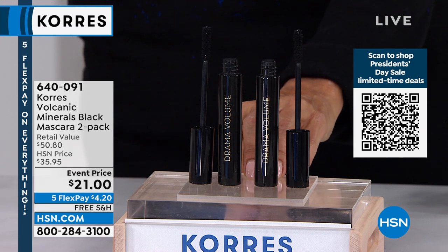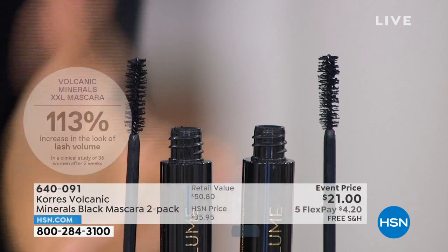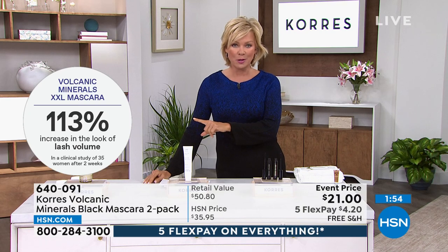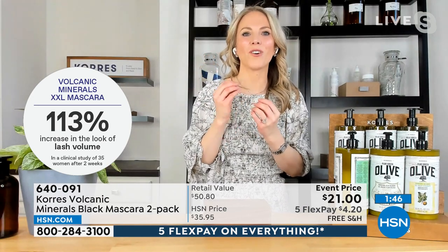Let's talk about the clinicals here, because we're talking about a mascara that's been shown to increase volume of lashes, the intense color and the drama, the fuller, thicker lash that we're looking for, and even a little bit of a curling effect towards the end. Look at some of these numbers. It's pretty impressive, Stephanie.